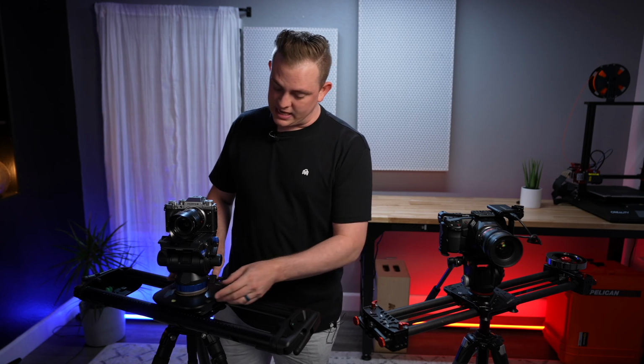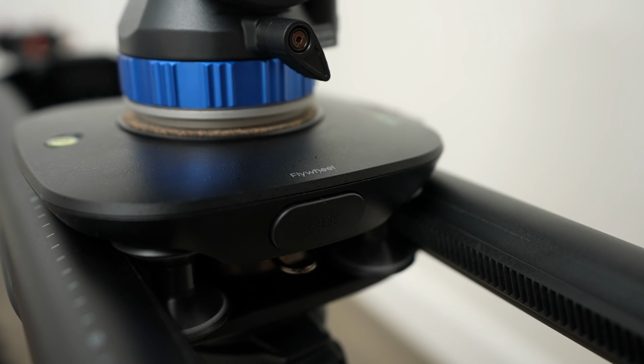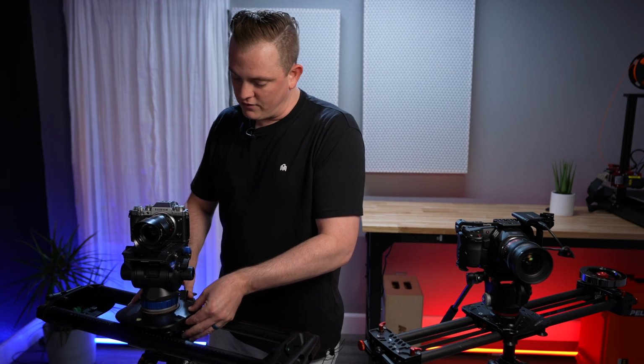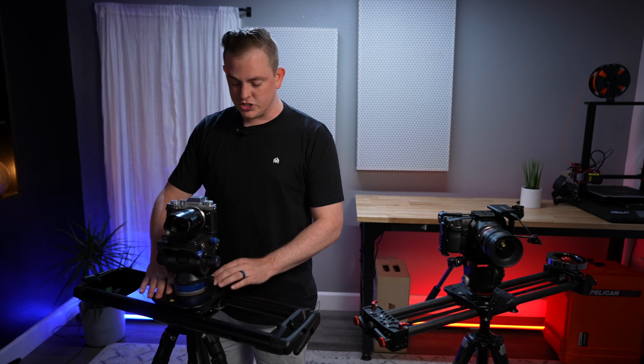Another cool thing about this flywheel is that there's a button here on the side that if I press it, it'll disengage the flywheel. So if for some reason I don't want that counter resistance, I can easily turn it on and off. And if you want a different amount of counter resistance, you can actually adjust that.